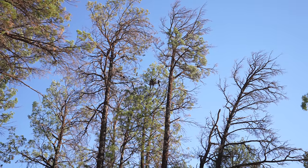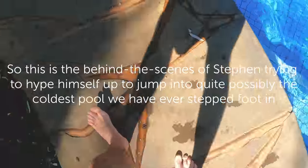Not gonna lie to you guys, the Aussie outback can get pretty hot, and if you're wondering what we've been doing, a lot of lounging about, a lot of playing with this little monster, and finding some water to cool down in.